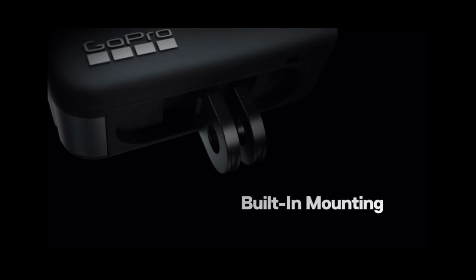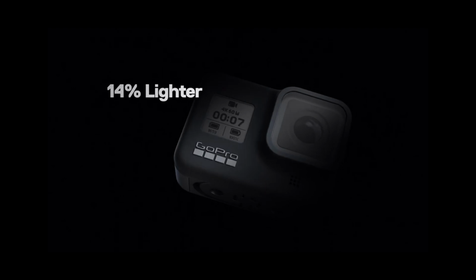Another notable feature that they're advertising heavily is the built-in mount. I think the idea is really good because sometimes it can be a little cumbersome when you're changing the battery and so on. Most of the time it just stays on here, so I didn't see too much of a problem, but I do see it's an improvement.